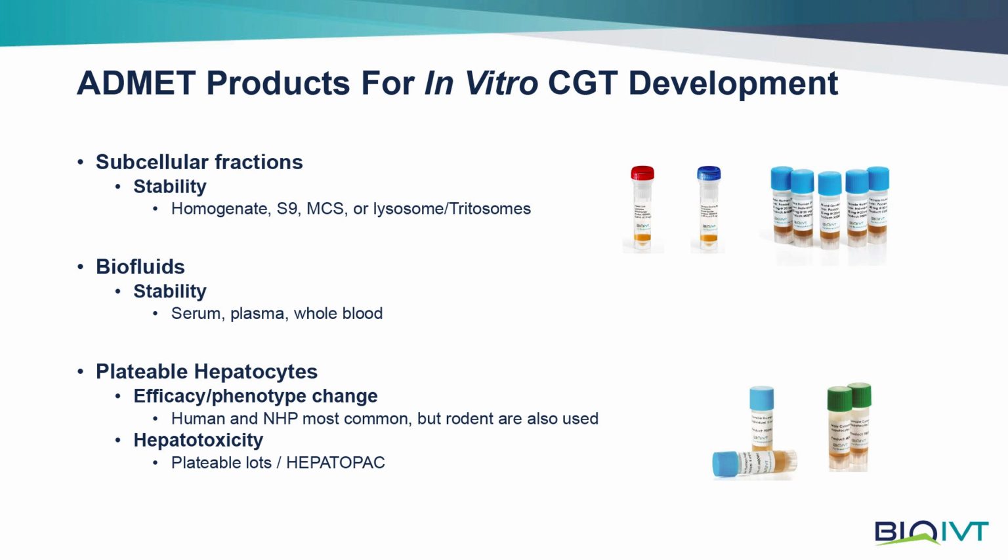And while some groups are using plated hepatocytes to assess efficiency of their technologies, there are also some using them to assess potential off-target hepatotoxicity. While single donor monocultures of hepatocytes might give clues to acute off-target effects of the therapy, long-term co-cultures are used to assess more chronic exposure, such as hepatopac or hepatoimmune.